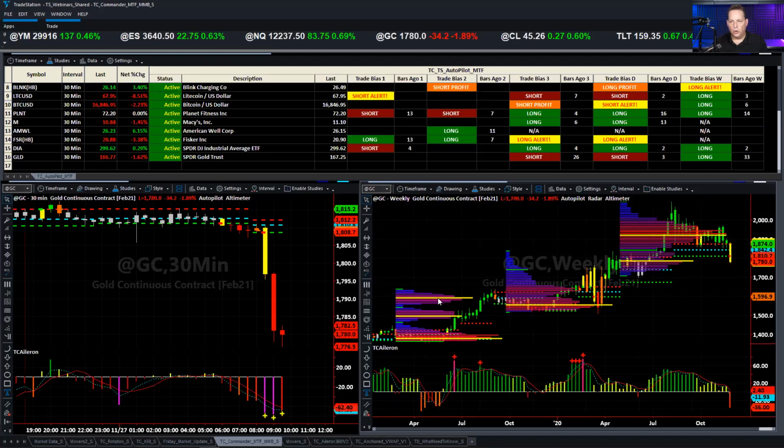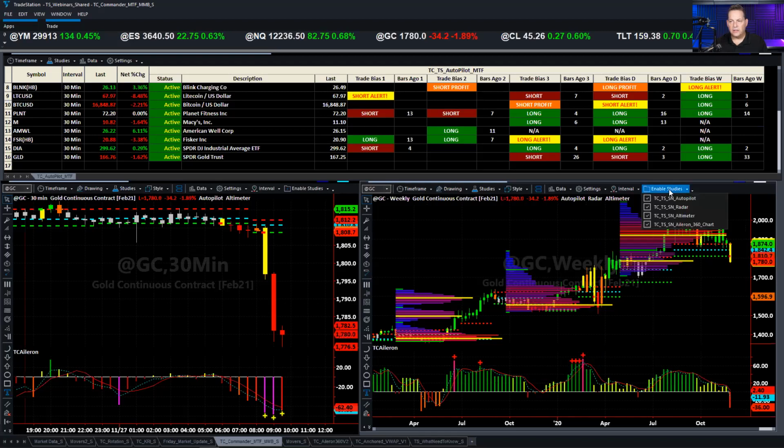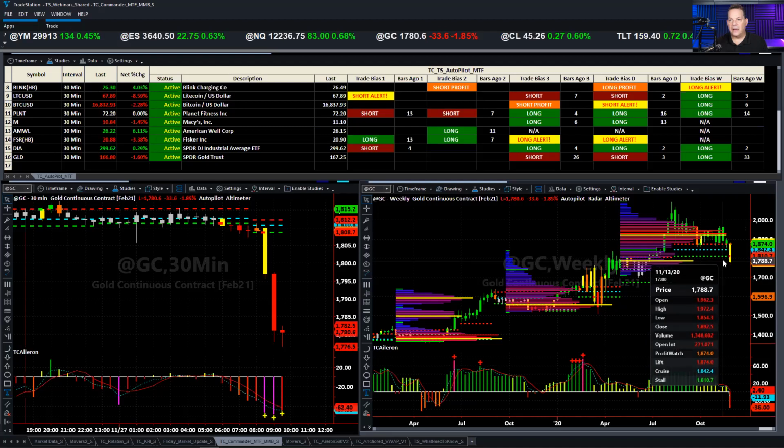However, when we have a hole, see down here, let's bring this out a little bit. See these little holes right here, like blank black areas, really the area right where we are right now. You see that high volume node, that yellow right there? Inside of a radar, you can take the radars on and off. Radars are a granular look at our altimeters, the range of volume that's traded on a specific security, giving us an understanding of where the institutions are actually trading. Right now, we're holding on a high volume node.